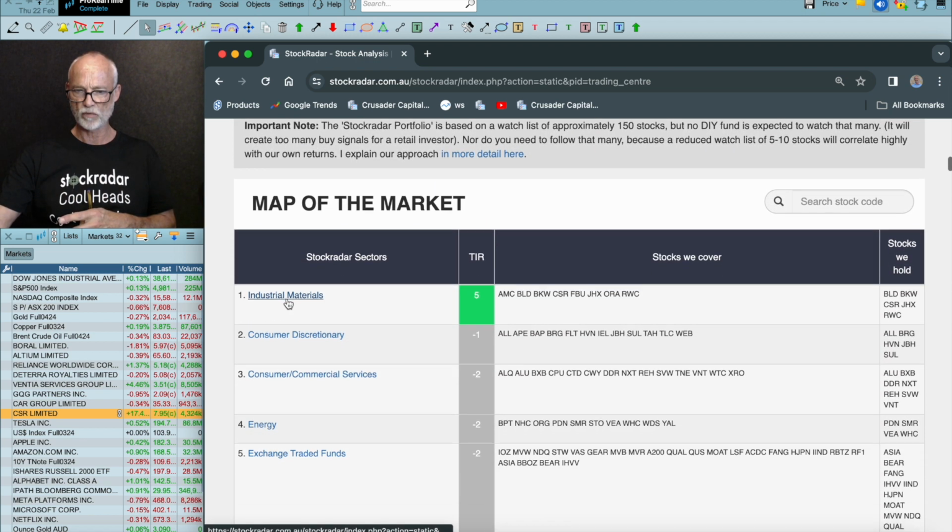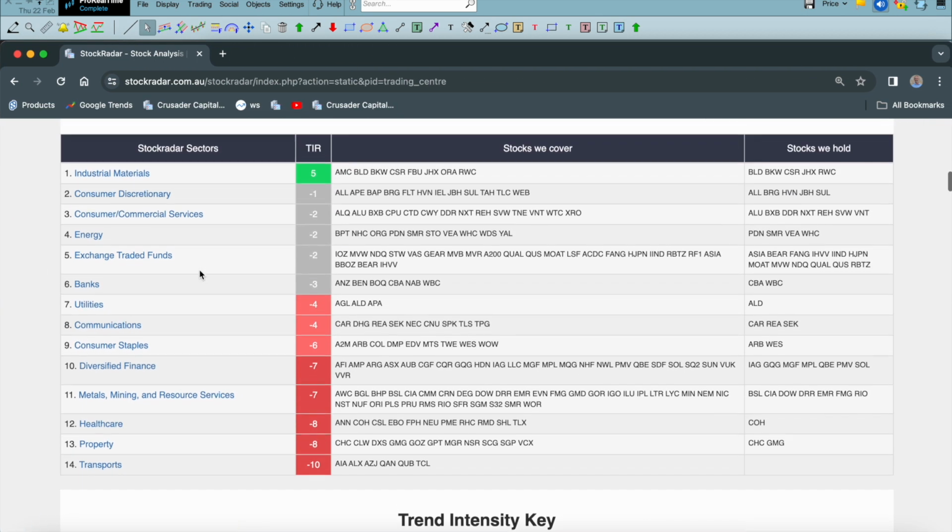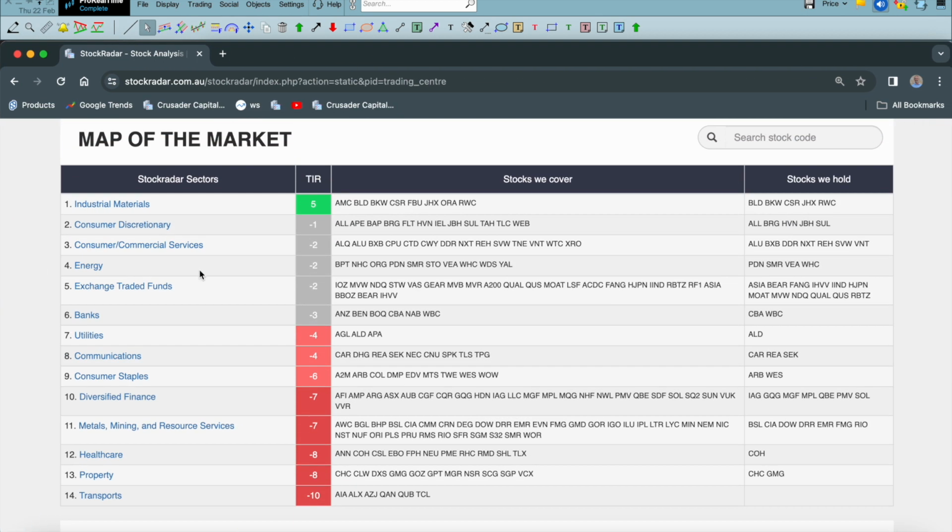Then we come down to what I call the map of the market. Now, if I just widen this chart, you're going to lose me, I'm afraid, which is a bit of a disappointment, I know. But the map of the market really shows you all the stocks I cover. Down here I've got all my sectors: industrial materials, consumer discretionary, etc., down to transport. 14 sectors I have. I have trend intensity ratings on them all.